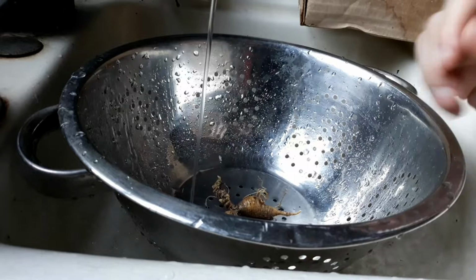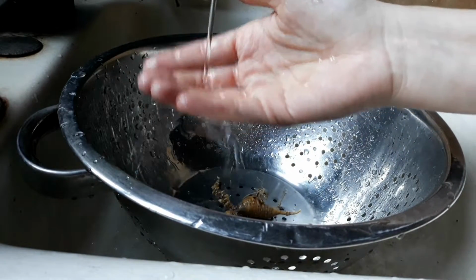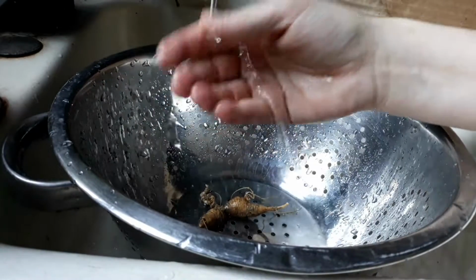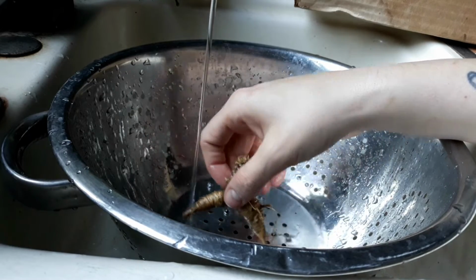Alrighty folks, so this is what I would do if I had a bunch of roots. I would put them all in this colander and run a very low stream of water over them, just kind of lightly tossing them around, getting the big clumps of mud off. You can kind of shake them around and get some of that off until the water starts to run clear.